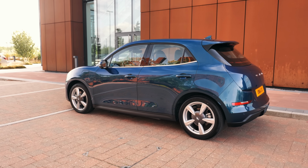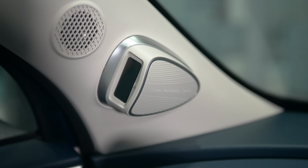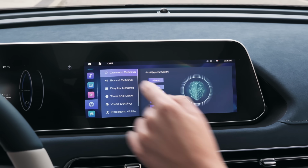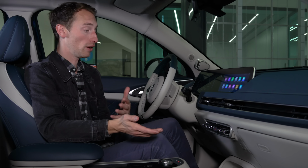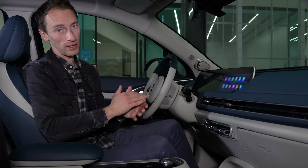You also get a 360-degree camera and rear parking sensors, plus on some of the higher trim levels, you can get facial recognition technology, which basically means that when you get in the car, it will load up your driver profiles and things like that. But it's also a safety feature because it monitors how alert or tired you are. And actually this car does get quite a lot of safety equipment as standard, like blind spot monitoring and lane keeping assistance. And it's also going to have the Euro NCAP crash test done on it at some point.